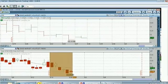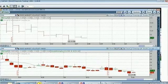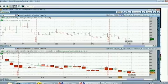Like right here. So yeah, their coloring mechanism sometimes can be off on different platforms, and I'll see this a lot more often than you'd think. But you'll see green and red. It'll be different on candles versus open, high, low, close.